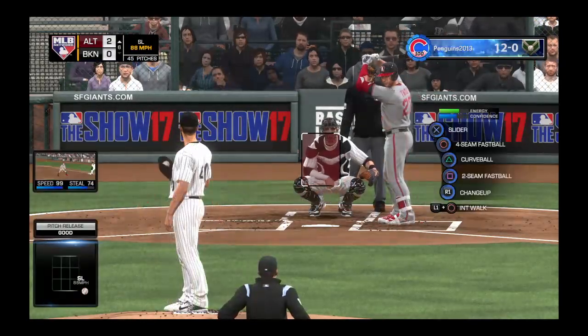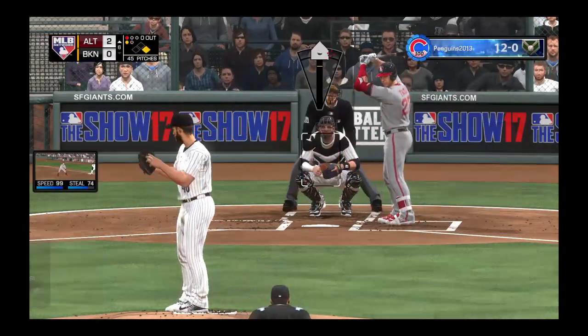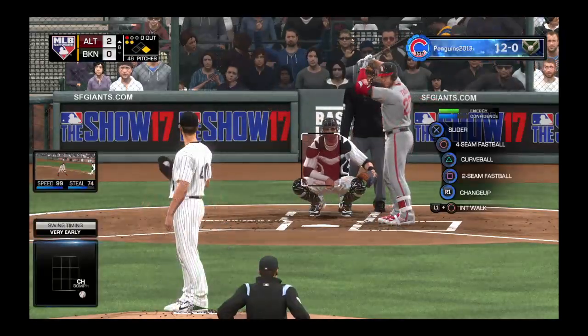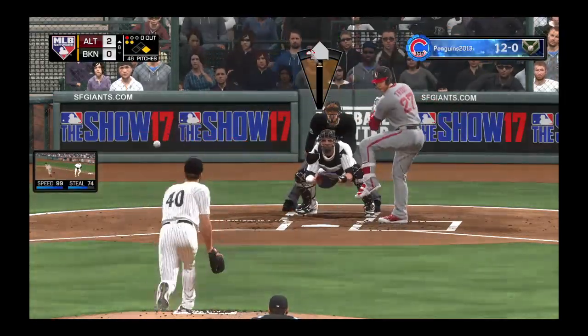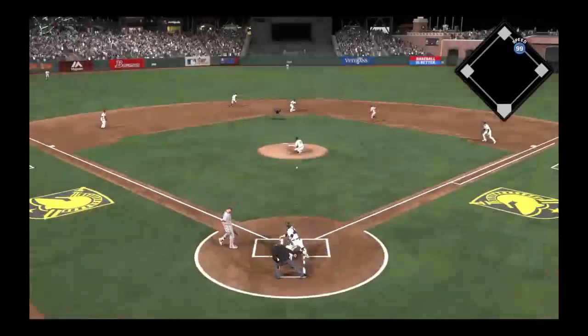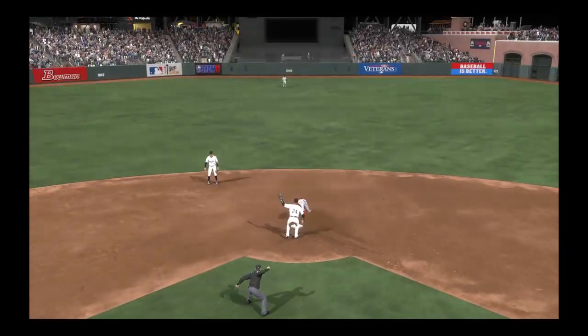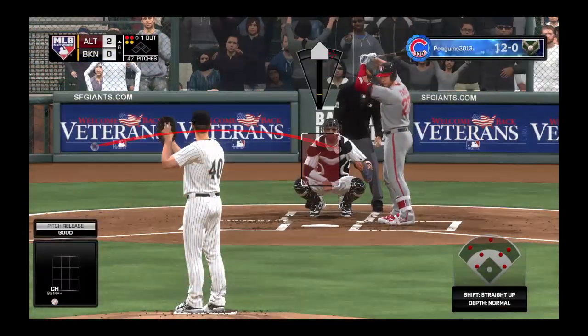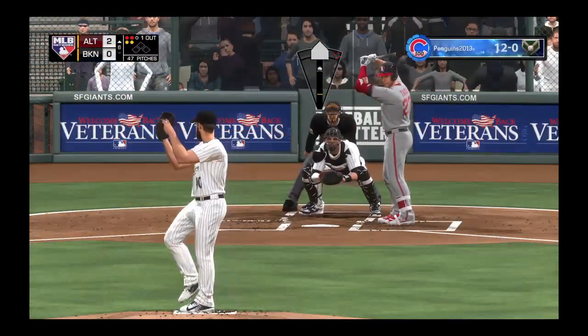Lays off the slider, and it's 1-1. Well, he's having a good amount of success here, Dan, even though he hasn't really gotten a ton of swings and misses. Yeah, it amazes me how every game you pitch can be so different, Matt. Sometimes it feels like guys can't touch you, and you're just... And hold on there. He got him. Trying to swipe second base, but he's gunned down for the out.